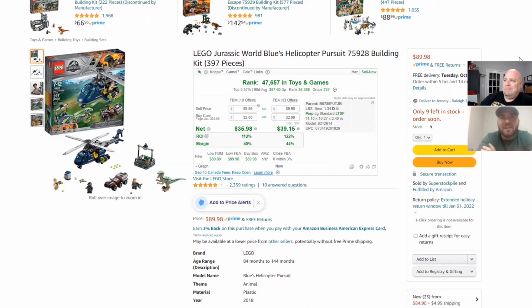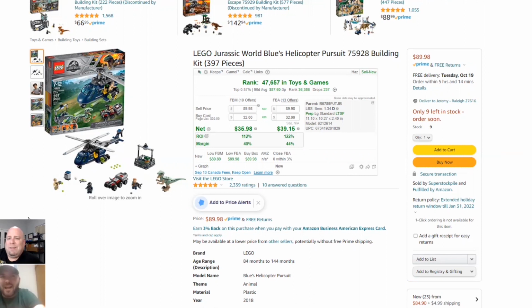And then they went on to hit 200 plus or something like that. It was insane. And so ever since that day, I just pay attention to Jurassic World stuff. If you look at the Keepa chart on Jurassic World toys, it's just insane. But especially Jurassic World Lego, every single Jurassic World Lego, the Keepa chart just pops.